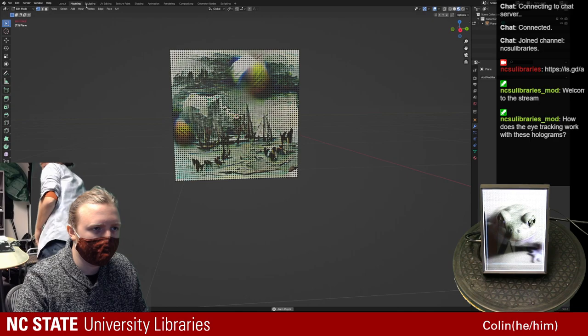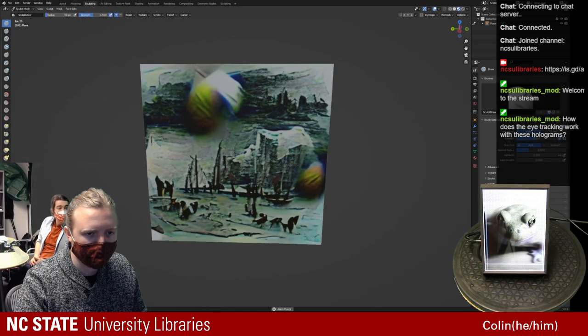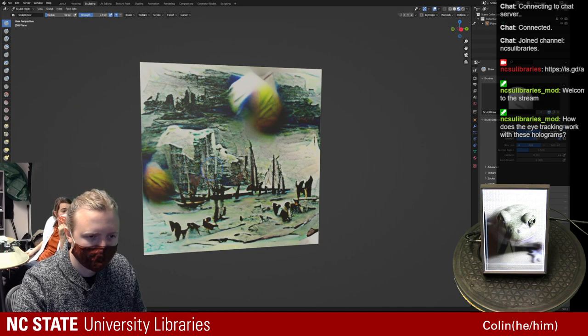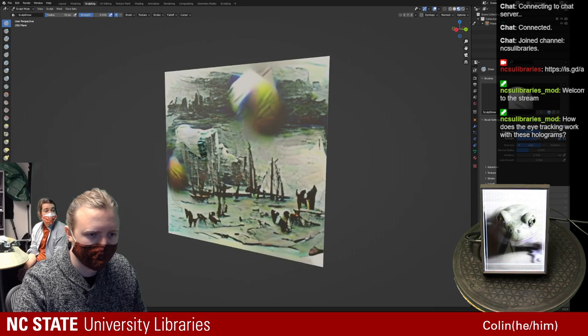Alright. Now we'll move into sculpting mode up here at the top. Move back into our material preview so you can see what we're doing. And then we're going to get into our sculpting. So some basic brushes that we have here are the draw brush. So what this will do, you'll see, is it'll pop out some of the geometry.